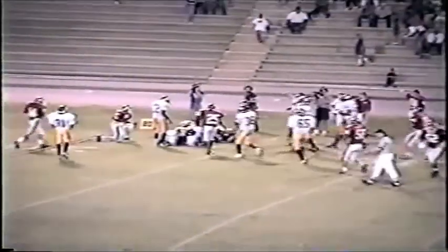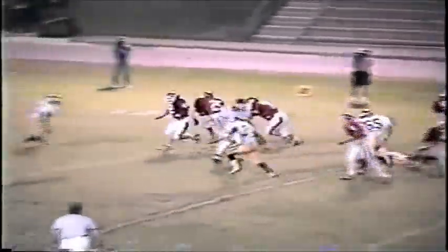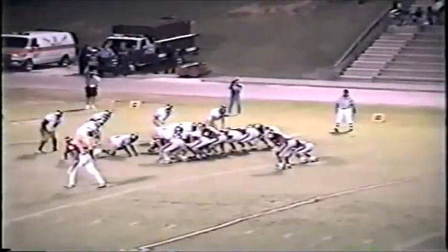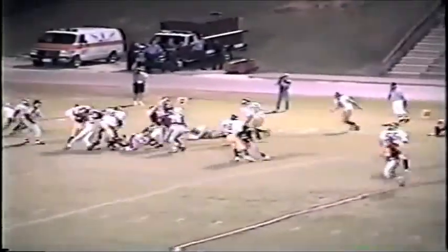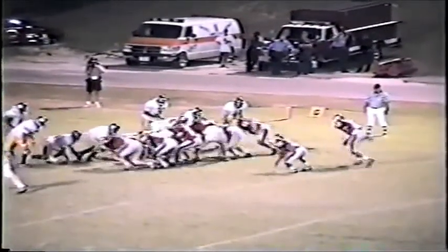Just miss getting that one. Almost interception. I thought we had it. Good lick right there. Adrian Horsted coming up, making a big hit. 1st down. We give awards every week for exceptional hits, and that certainly qualified for that. It sure did.